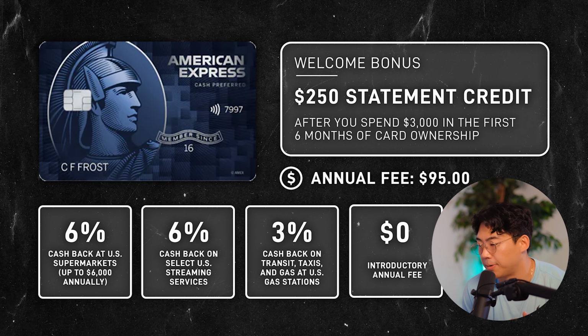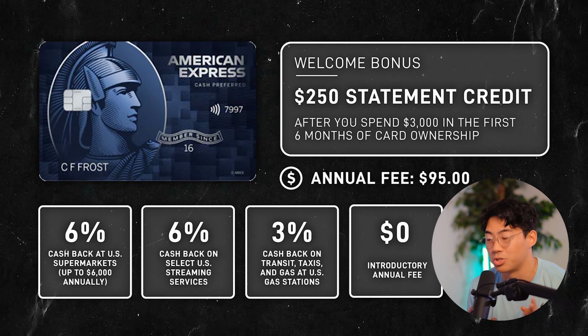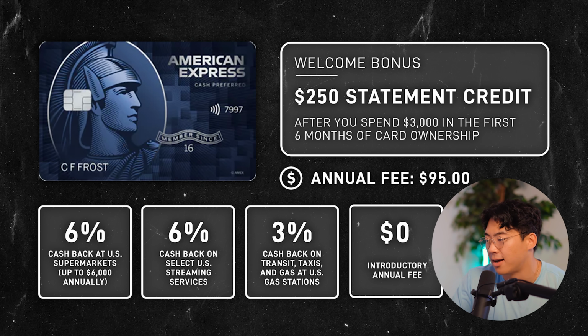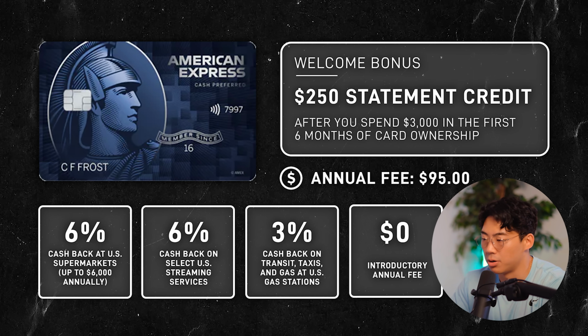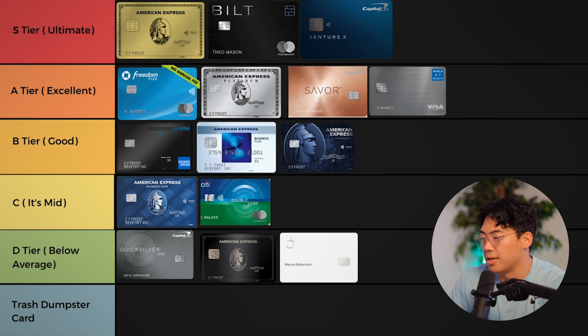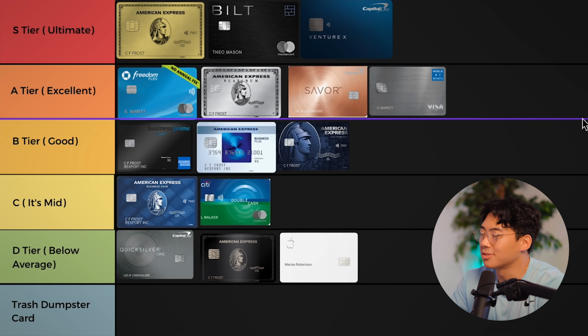So 3% cashback on grocery stores, 3% cashback on US retail stores, which is pretty interesting. You get 3% back on gas, but the caveat on all of that, ladies and gents, is the fact that you're capped on up to $6,000 per year in purchases. So, I mean, I could see it being good if you use it just for those things, but all right, guys, I'm gonna rank it up just a little bit, okay?